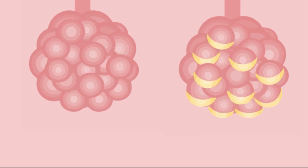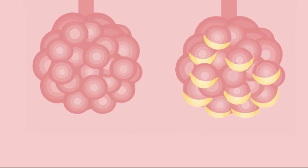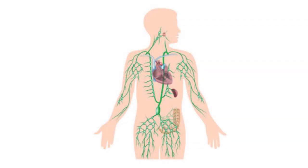You've probably heard that breathing issues are a symptom of the virus. Well, that's because alveoli control the amount of oxygen in your bloodstream, and they aren't able to do that as well when they're filled with fluid and debris. So now we know what the virus does. Let's look at the ways that your body fights back by heading over to the immune system.